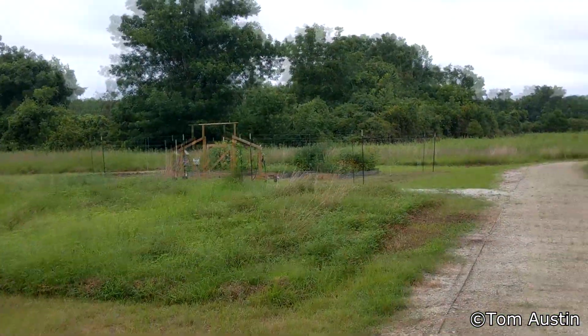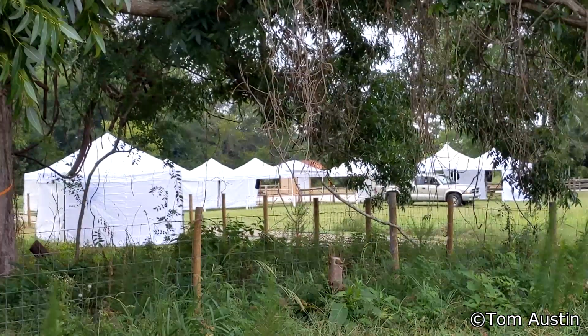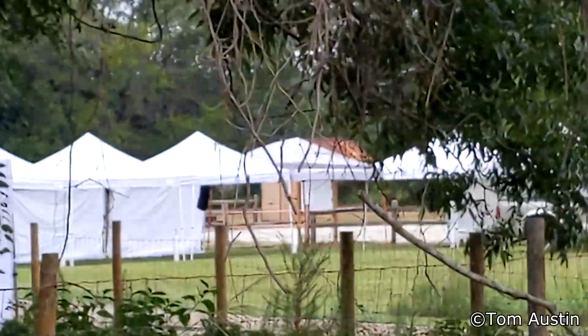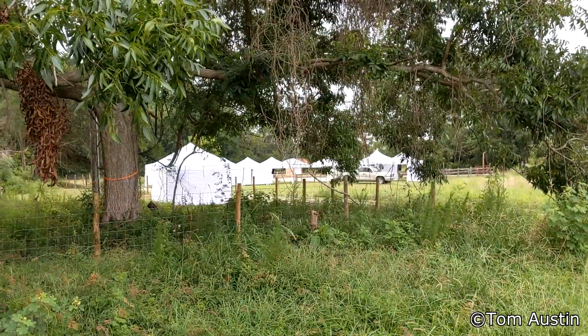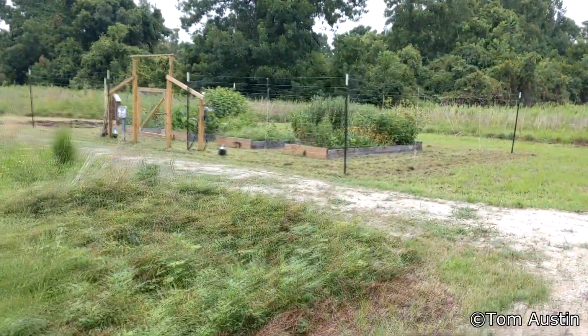Alrighty, I have exciting news for you. We're getting ready to open the trail system to the public. See those ribbons over there? They're going to get cut. And you too can come over here and appreciate the pollinator garden.